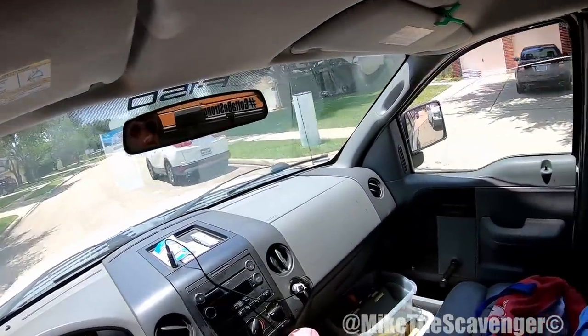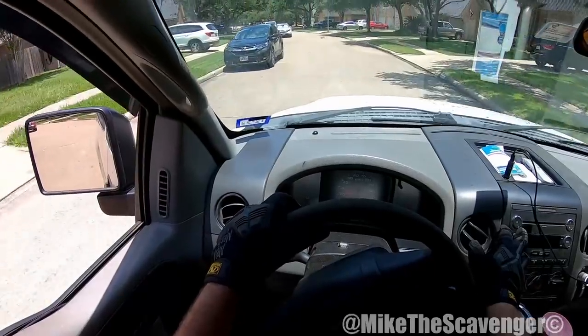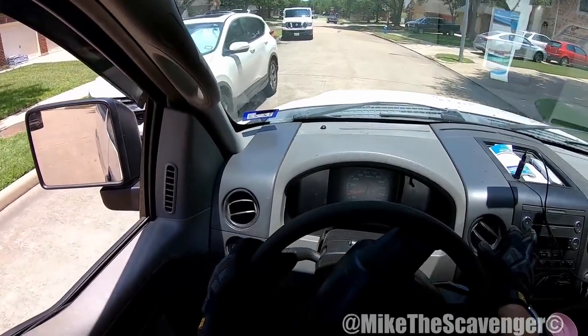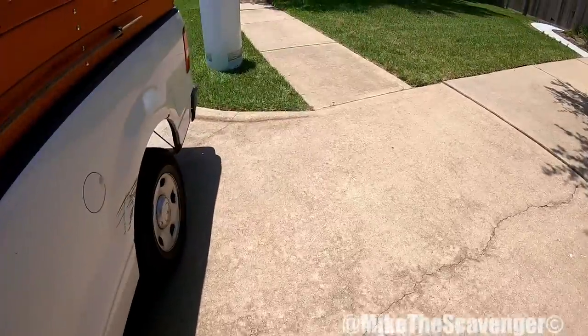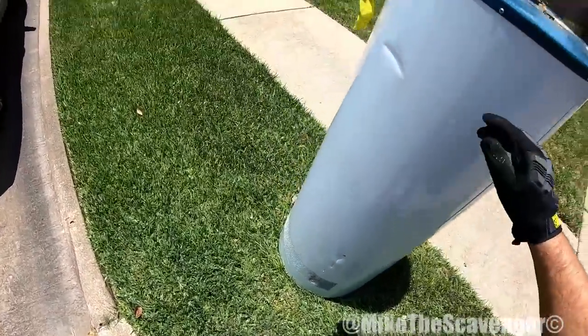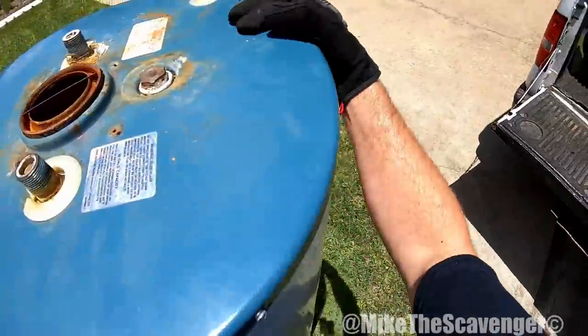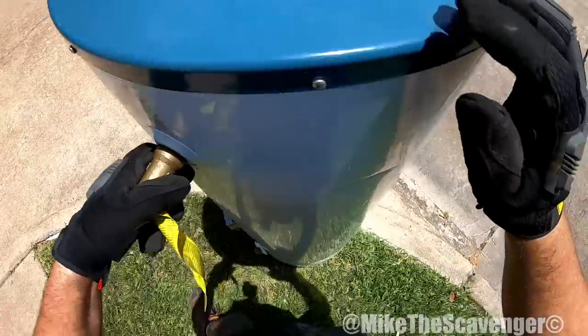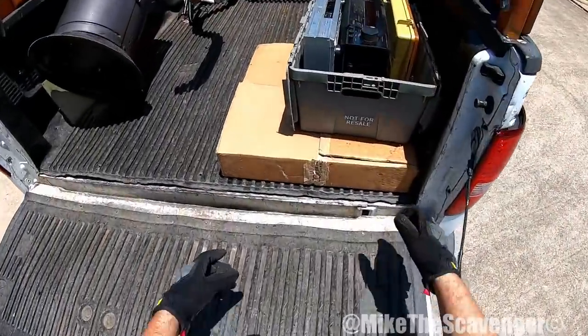Because that's a water heater. Let's go get it. Man, it's kind of positioned in between these cars. I don't really like that. But let's see what we can do here. I think that's all right. That's a big boy right there. Let's do the water heater dance, y'all.